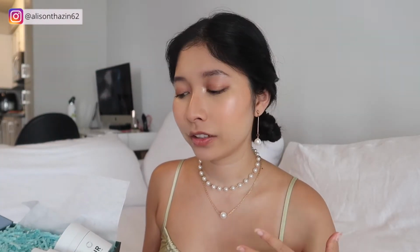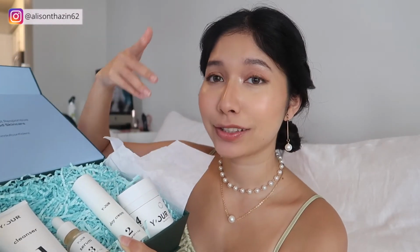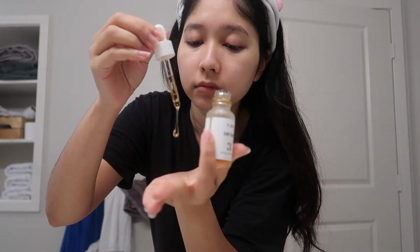I am a little bit surprised that there's no toner, because I feel like a lot of people love using toner, but instead they have a day cream and a night cream. But then you know what, it all works out. And I thought it was really cool that they numbered the products in case you don't know how to use them. I just thought it was really thoughtful. But I will not be using these products in the order, only because this is a night cream, so you switch it out with the day cream. And usually after cleansing my face, I like to go in with the serum and then the day cream, so I'll be switching it out a little bit.